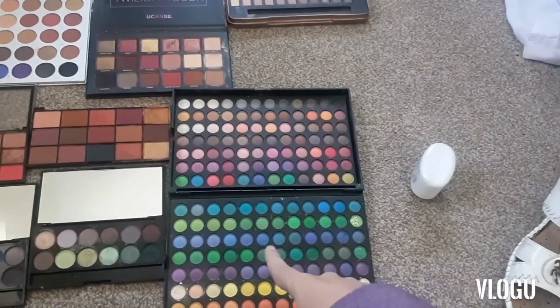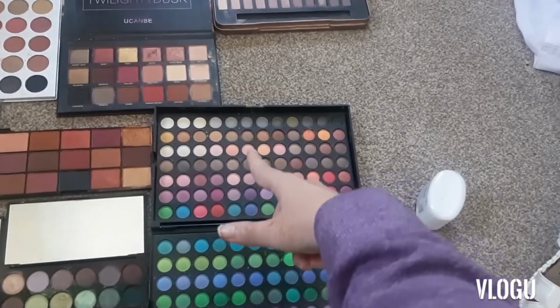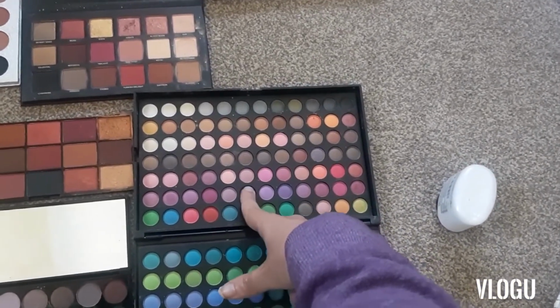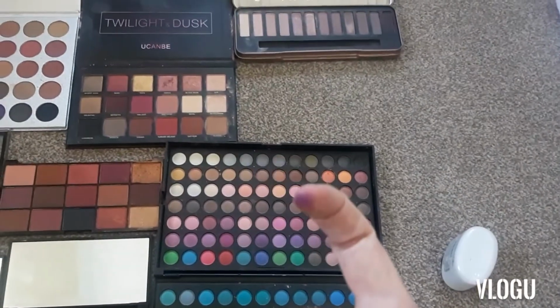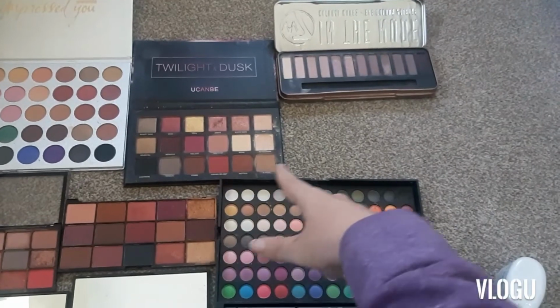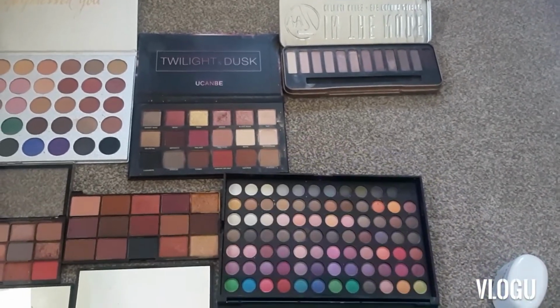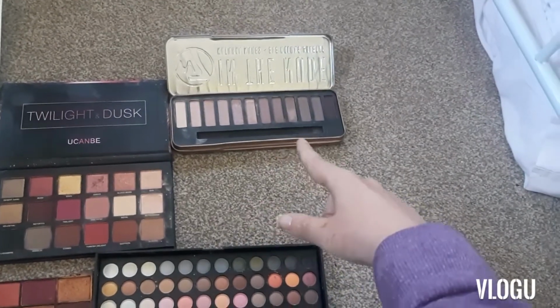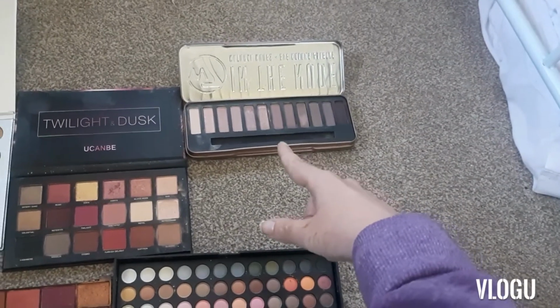So this one is unnamed. This is an unnamed brand, but I get so much use out of it. The color payoff is really, really good. You can see you've got your light purples there as well, and that's what that looks like. Really good payoff. Again, we've just gone through the Twilight and Dusk, Ucambe, where all of the top row is shimmer, and then this is something that I repurchased because it's a very old palette in terms of when it first came out.